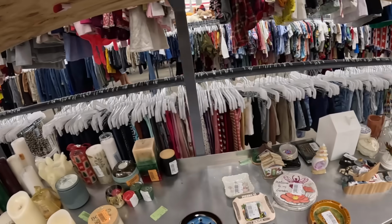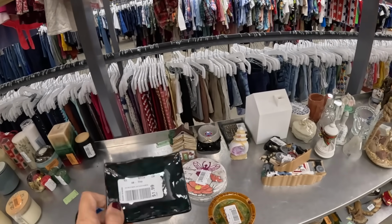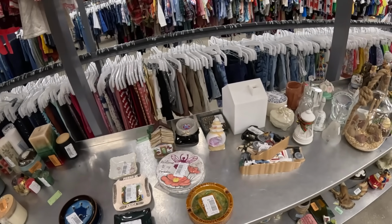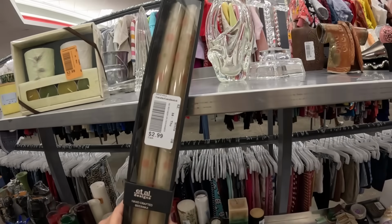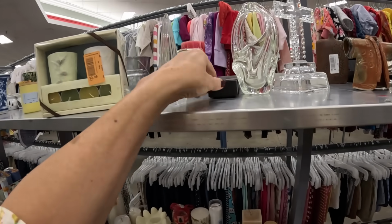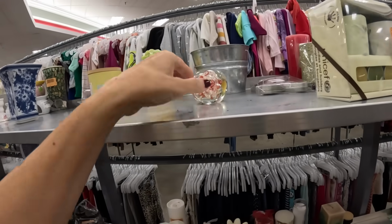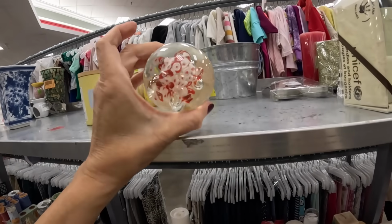All right, we have candles, candle holders, little dish, trinket dish, handcrafted beeswax candles. I do fairly well with candles, not all candles. I do have some that have been sitting for a while. They are like characters. Probably a mistake to have bought those.